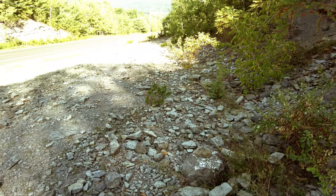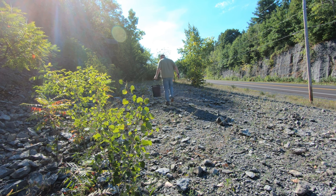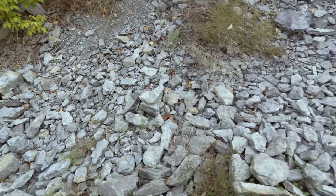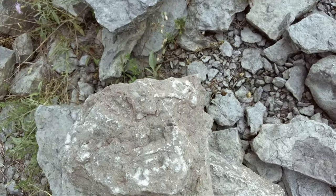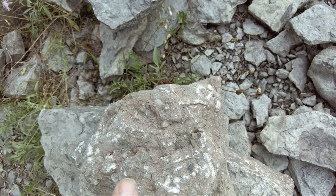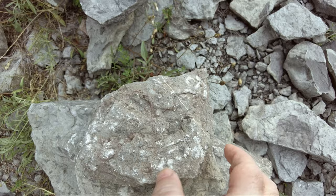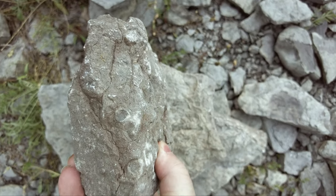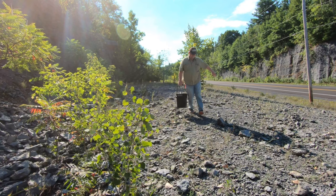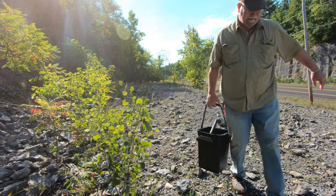Just walking around, you're actually able to see the different stones and stuff. I found one that I just picked up here. First one I've seen with a little bit of shell in it. You can see some shell here and another spot here. What I'm going to do is try and break it apart a little bit in a little while just to see what I can find.